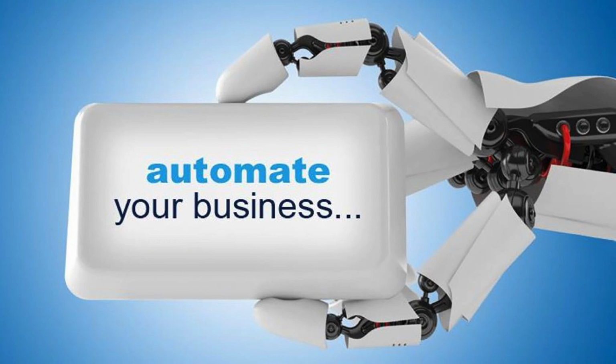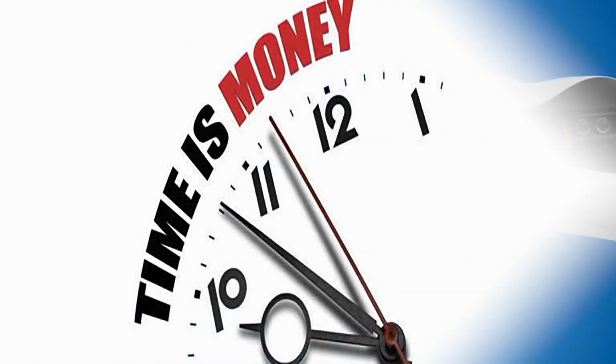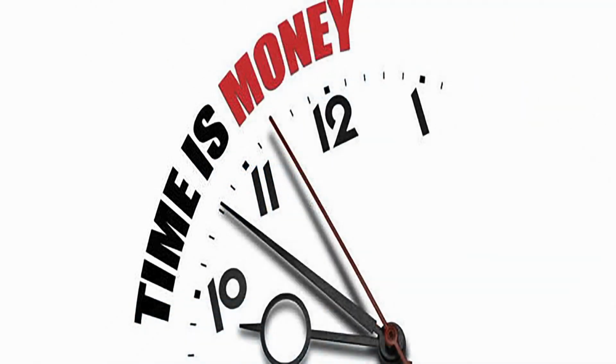Automate your business. Time is money, so to cut cost, cut wasted time. By automating tasks, a lot of time can be freed up and used for more profitable items. Automated systems can handle the busy work, so there is extra time for the work that really matters.